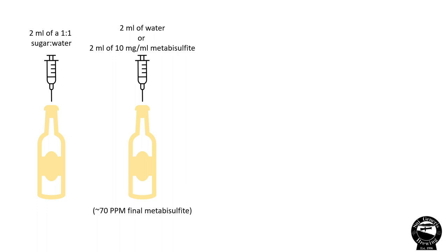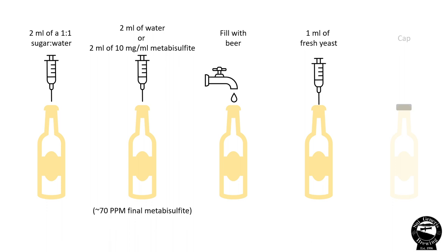I then fill this with beer from my kegging system, add a small amount of yeast to the top of the bottle, and cap. As I said before, other than that addition of metabisulfite, this is how I normally bottle these long-aged beers. The reason I use this approach is that the small amount of sugar and yeast should consume any oxygen introduced during bottling, and it also restores about 0.2 to 0.4 volumes of CO2 to the beer, so it restores some of the carbonation that is lost when I bottle.